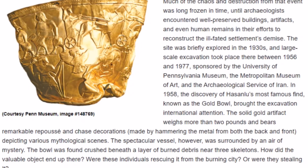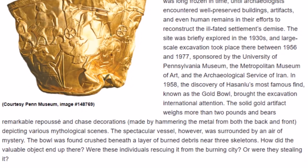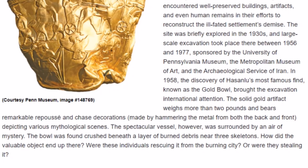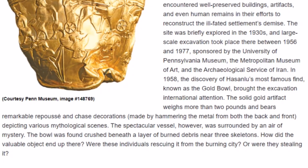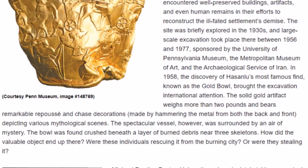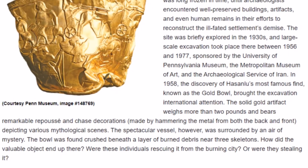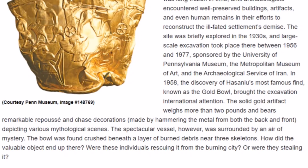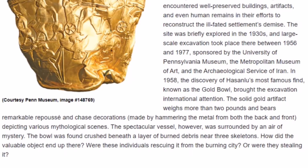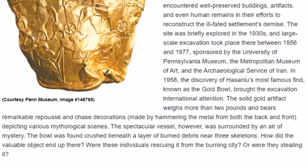The site was briefly explored in the 1930s, and then large-scale excavation took place between 1956 and 1977. It says, in 1958, the discovery of Hasanlu's most famous find, known as the Gold Bowl, brought the excavation international attention. The solid gold artifact weighs more than 2 pounds and bears remarkable decorations made by hammering the metal from both the back and the front, depicting various mythological scenes. The spectacular vessel, however, was shrouded in an air of mystery. The bowl was found crushed beneath a layer of burned debris near 3 skeletons. How did the valuable object end up there? Were these individuals rescuing it from a burning city, or were they trying to steal it?